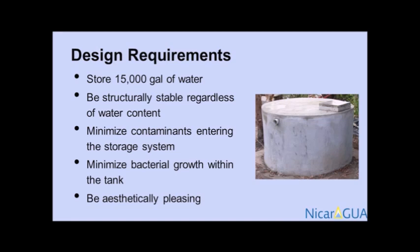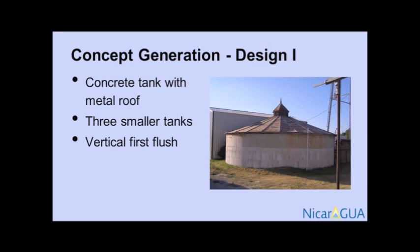We needed to minimize the amount of contaminants entering the system that would be coming from the collection system and roof. And then we also needed to minimize the growth of bacteria or other contaminants in the water once it's in the tank. And finally, we needed the tank to be aesthetically pleasing for good integration into the community. So when we were first thinking of concepts for the tank, there were basically 3 options.